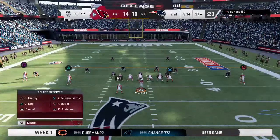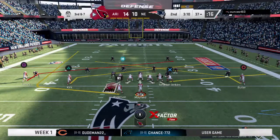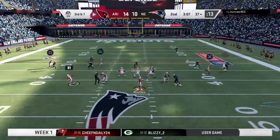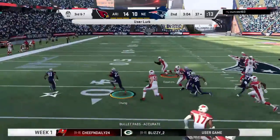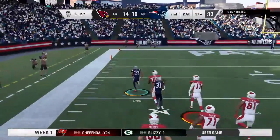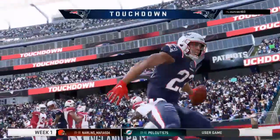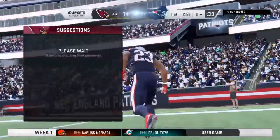They'll need to get it to the 30 for a first. This is 3rd down. Working out of the gun, Mayfield into heavy traffic, and it's intercepted. Picked off by Patrick Chung. Weaving through traffic, and now he's free. And he takes this one back into the end zone, and the Patriot defense has a touchdown.